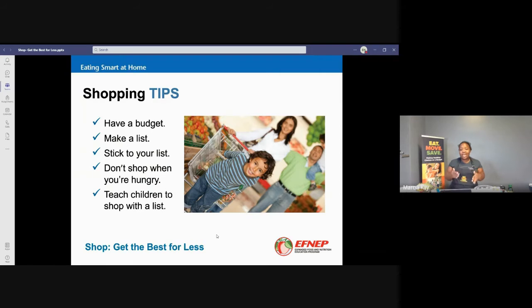Teach children to shop with a list. Teach them, because if you don't, they're just going, I want these Cheetos, I want this. And another thing I do, I don't even walk down aisles that I don't want food from. Know what you want, go down that aisle, and that's it.